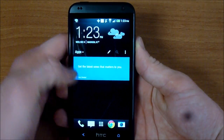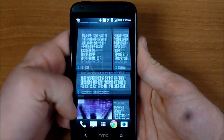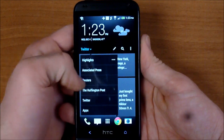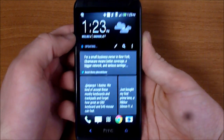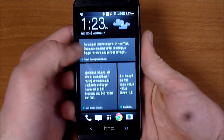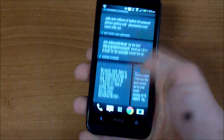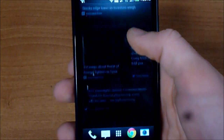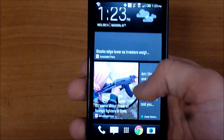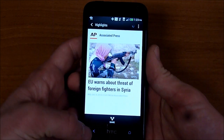So if you want your Twitter feed or something like that to be here, like here we can have Twitter, and we can see my tweets right here, and if I click on something it'll take me to the app. And also we can do Associated Press news, and that says updating right now. That is still my Twitter, so I'm not sure why it's showing that. Or highlights. Again, it's not working exactly how I want it to, but it's got a really cool design to it. And oh, here we go. It's got some of the Associated Press stuff in here, like news articles. We can click on those and it'll pull that right up nice and fast.